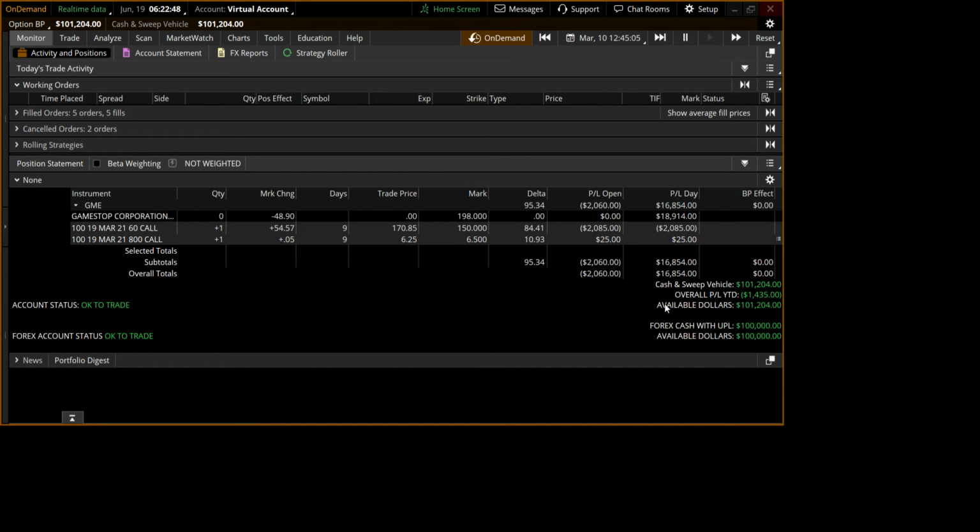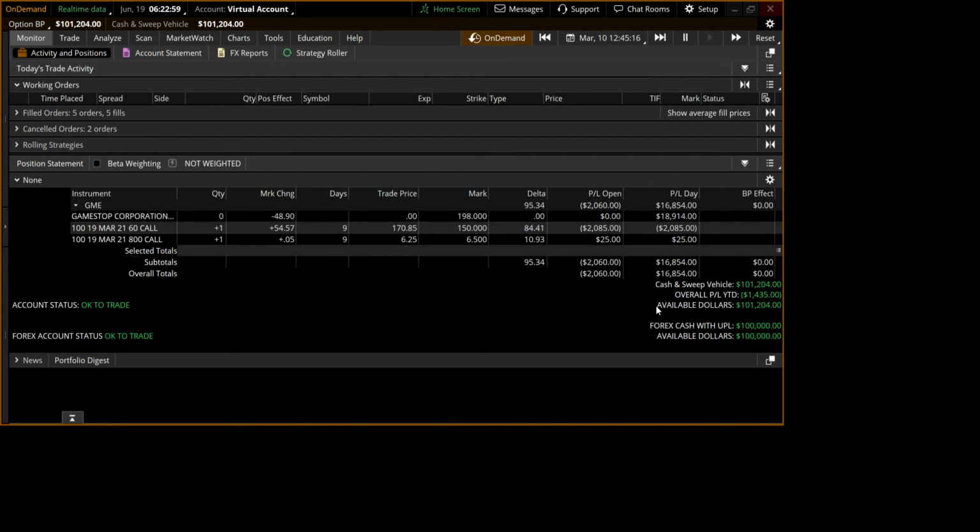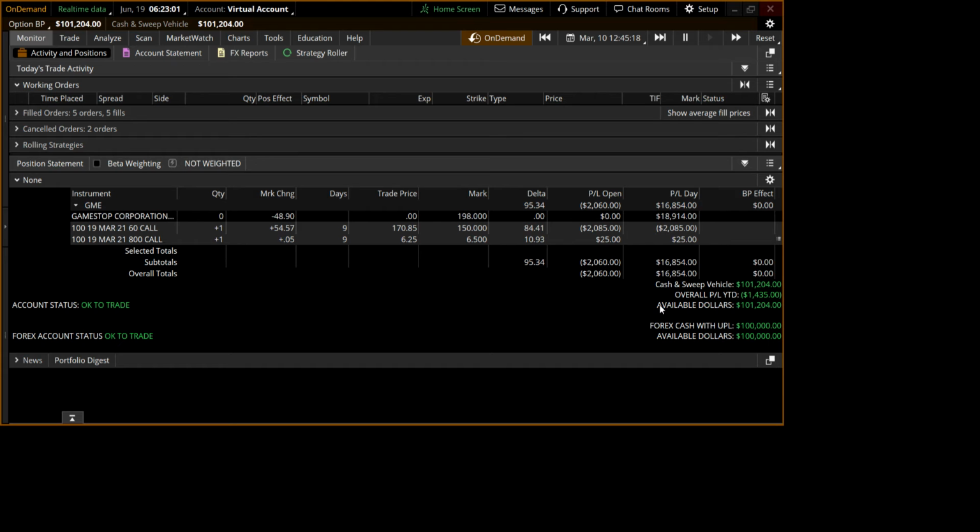You can see this has a higher delta, 84 delta. So for every dollar it goes up, I make 84 bucks. For this 800 call, I'm only making 10 bucks right now for every dollar it goes up. But remember, the higher we go up, the more this delta changes also. And this is a March 19th option, so the gammas are high too.